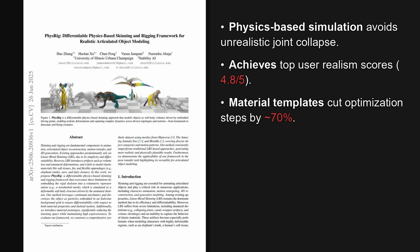So to wrap things up, PhysRig really bridges the gap between classic animation and modern physics-based machine learning. By simulating characters as soft bodies, it finally solves those unnatural joint collapsing artifacts. The key innovation is using a small set of learnable material prototypes, which are like templates for stiffness, to make the optimization fast and effective. This differentiable approach creates much more realistic movement.